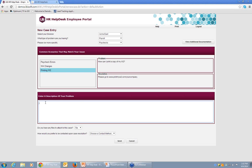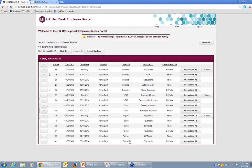This is where the employee would type in his question, attach documents to the case if necessary. We won't bother. And this is one of those important security features we talked about before. How do I want to be responded to in this particular case? Again, if it's a common question, an email response is fine. If it's a personal or confidential question, you may want an in-person meeting, which shuts down the email integration, or you may want a phone call, for instance, which also shuts down the email integration. Very important feature, and one you don't see in IT help desk systems.